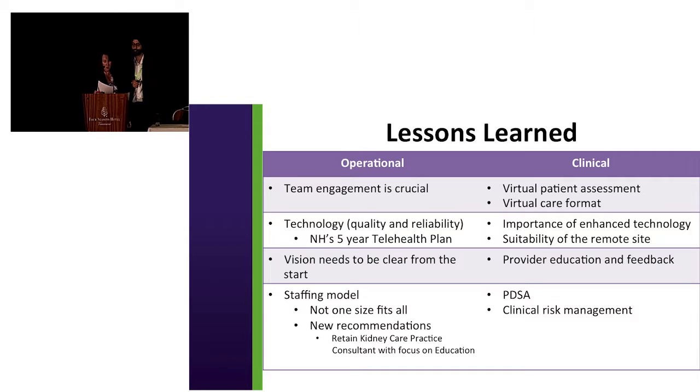So our clinical practice consultant in the Northwest will be focusing more on education and support for the primary care homes and other stakeholders. The last thing is that we need to keep an open mind as we move forward and realize that what works in one community may not work in another, and what works for one patient may not work for all. So our main goal is to provide options to patients and their families that can ensure they receive optimal care without the inconvenience and cost of travel.